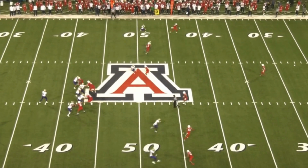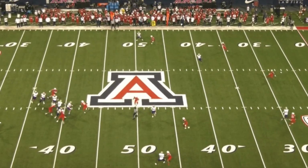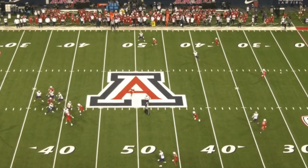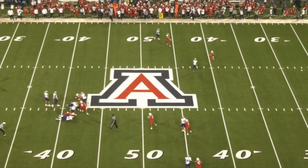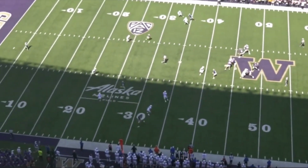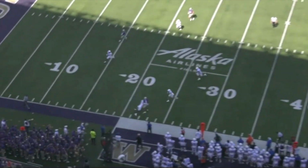This time pressure comes at him pretty quickly, and when he tries to elude that, he just doesn't really have any agility to get out of this and break sacks, even though he does do a good job avoiding sacks in general. So that's going to wrap up the film portion of today's breakdown. I just want to show some highlights while I give a final thoughts on Penix.